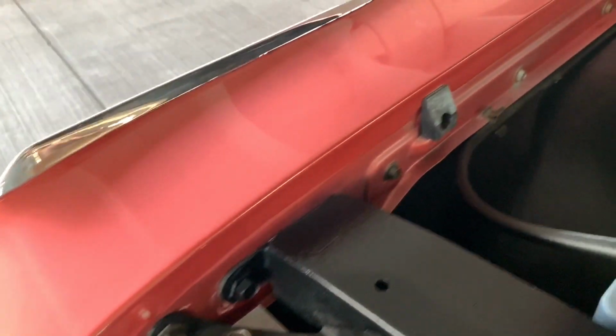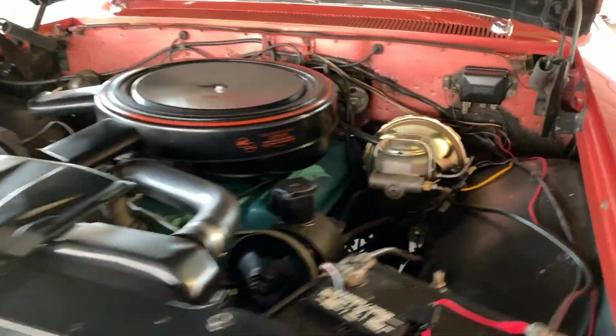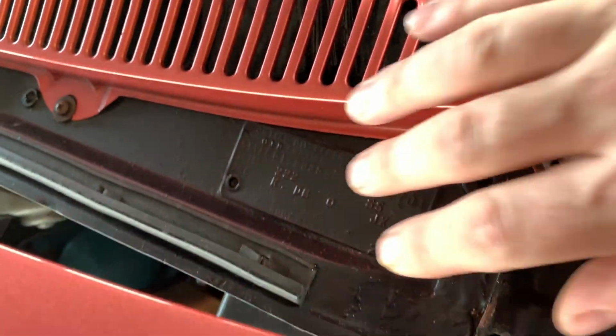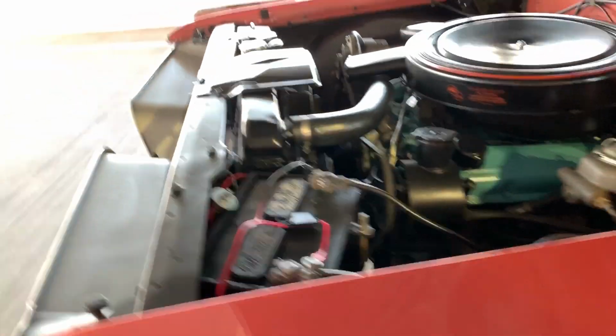It's a plastic water bottle there. Everything's really nice in here. Under the hood here, they could have detailed a little more, but at least something for other people to do, right? Firewall looks like original paint. Got the trim tag here that decodes the car, original rubber up there. So really nice.